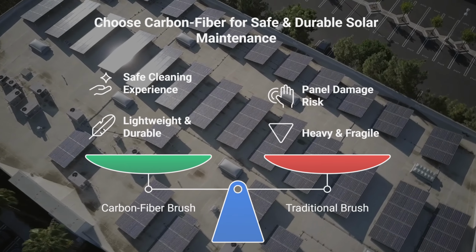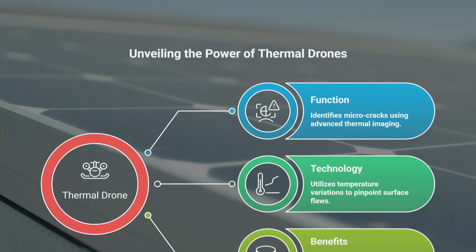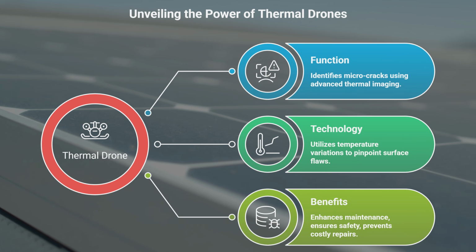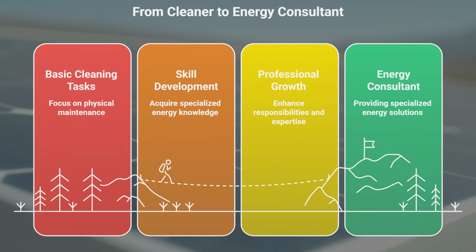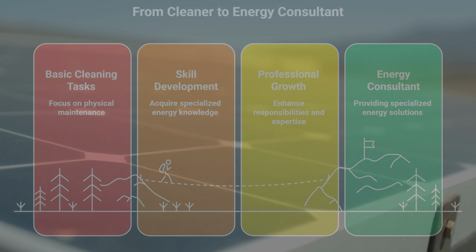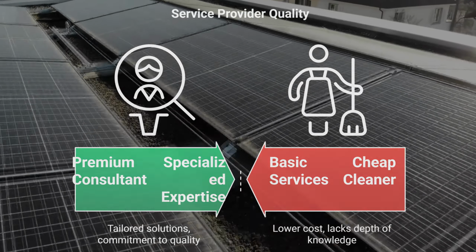Next, the telescopic carbon fiber brush. It allows you to clean from the ground or a ladder without stepping on the fragile cells. The game changer in 2026 is the thermal drone. It detects micro cracks and overheating cells invisible to the human eye. By combining cleaning with thermal diagnostics, you transition from a cleaner to a high-tech energy consultant. This positioning allows you to charge premium prices while your competitors fight for crumbs in the window cleaning niche.